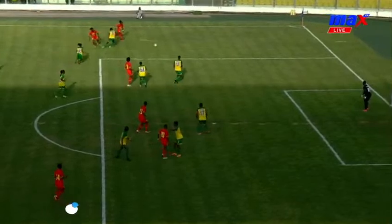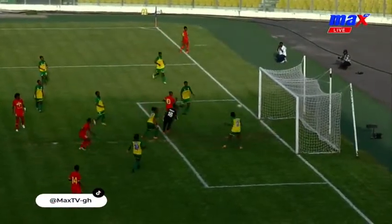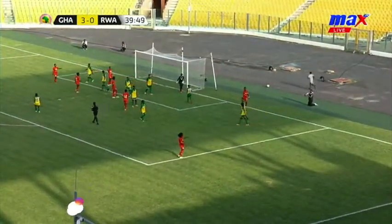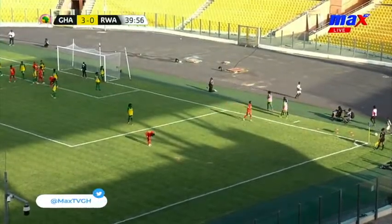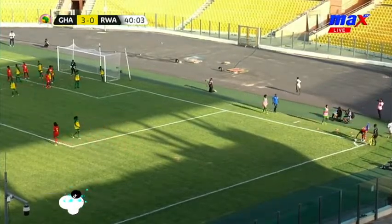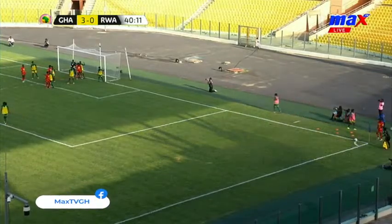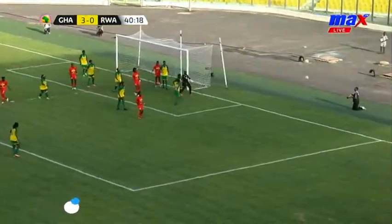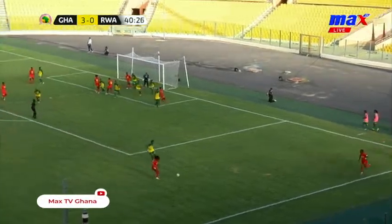Priscilla Adubia, they should have been on target. Well sent in by the Stasiator, and Priscilla Adubia couldn't send it home. Corner kick, 40 minutes. Ghana still cruising to the goals that have been scored by Alice Kusi. To end the first half, and this other corner kick of Portia Boakye has been well headed away.